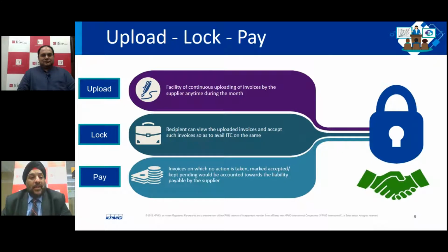So upload by the suppliers, lock by the recipient. Lock means that the recipient is supposed to view it and accept it. Once he accepts it, it is called a locked invoice. And finally, when the invoice gets locked, everything is frozen. There's a payment of tax which needs to be done by the supplier.